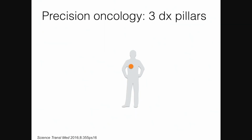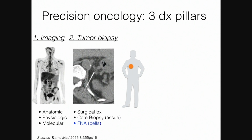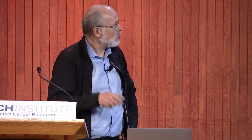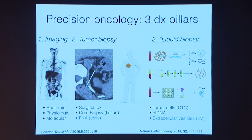So in the era of precision oncology, we rely on three diagnostic pillars to provide deeper and longitudinal analyses. These three pillars include, first of all, imaging, as we just heard, at the anatomic, physiologic, and molecular scale. They include tumor biopsies, be it through surgery, through image-guided needle placement and removal of core tissues, or fine needle aspirates through skinny needles, and finally, liquid biopsies, where we sample peripheral blood to interrogate that blood for circulating tumor cells, circulating free DNA, or extracellular vesicles.